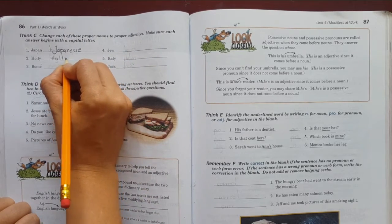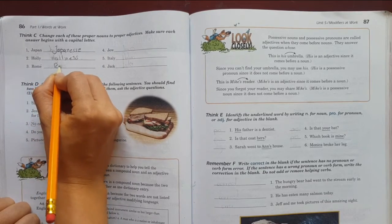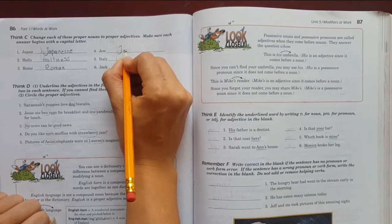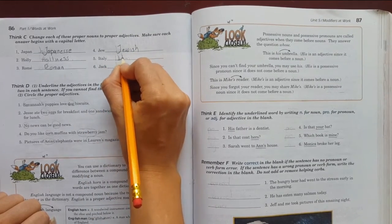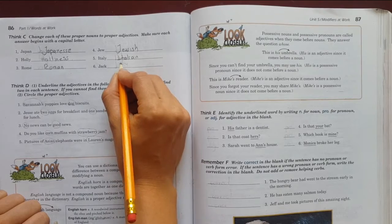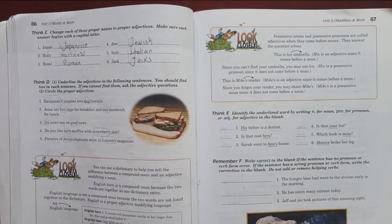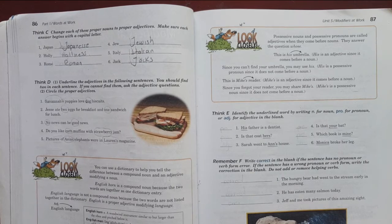Holy, in this case, we are going to write down holiness. Rome, Roman. Jew, Jewish. Italy, Italian. And Jack, Jacks. Right? Es la manera como de nombrar a qué pertenece o a qué grupo pertenece cada persona.